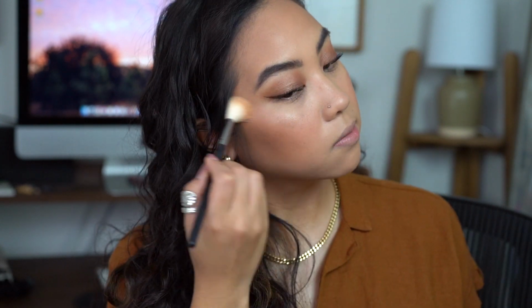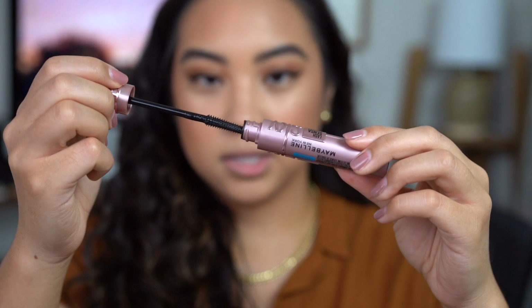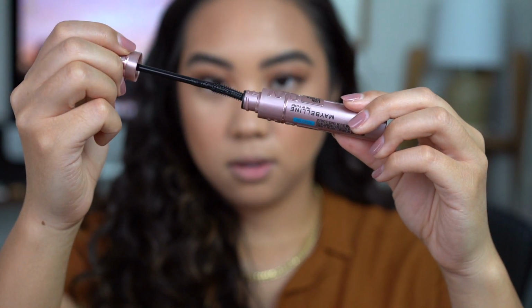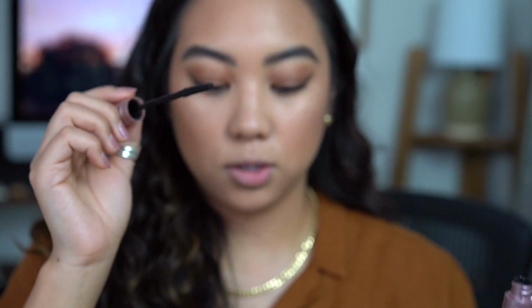Ooh, I forgot my highlight. Hold on. Add some highlight because I'm feeling a little too matte. All right, so going in with the mascara. Dang it, it's a plastic bristle brush. It's a very flexy, very bendy brush right there. I'm not a huge fan of plastic bristles, and I'm not a huge fan of the super bendy ones.